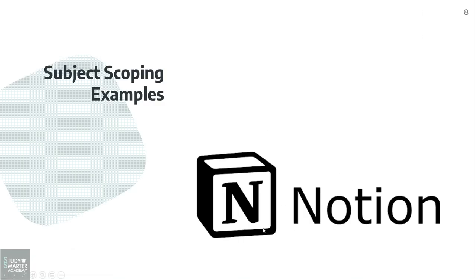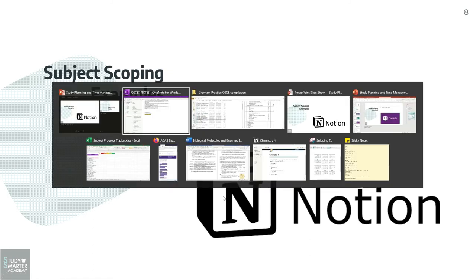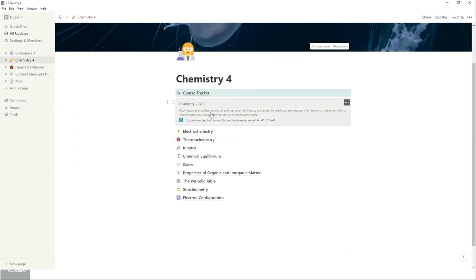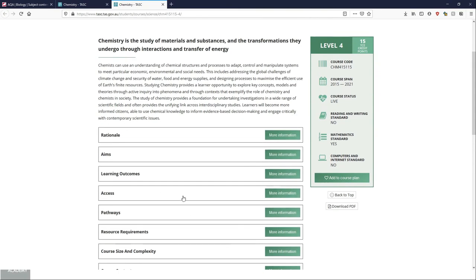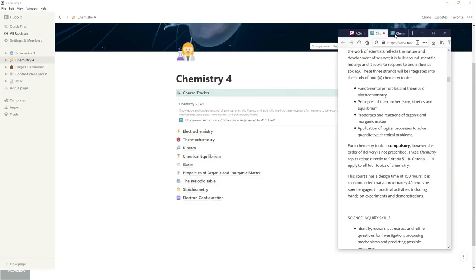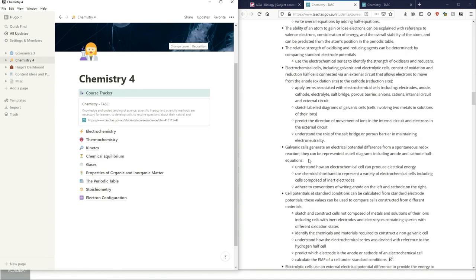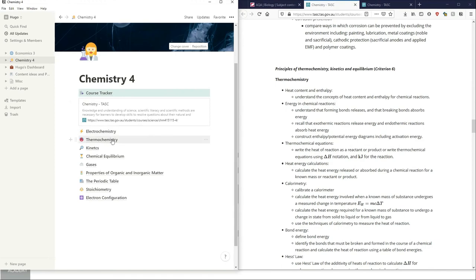So next, we've got another program called Notion. I've been using this pretty much daily right now, managing different things, putting notes and things. So this is a relatively new thing around at Block, and you can consider using this as well, and I believe it's free as well. So as you can see, the course curriculum is already linked here. If you click that link, you can see that there are the learning outcomes and so on here. So with this particular topic, electrochemistry, and then down below there will be thermochemistry, so that's the next one.